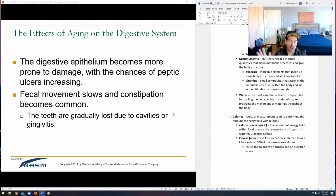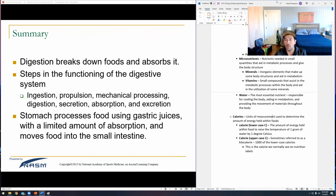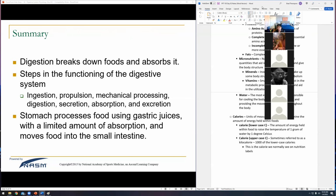And then lastly, we've got water, which the PowerPoint doesn't talk about very much because it gets a lot of attention later. But water is the most essential nutrient. It cools the body, it aids in your metabolism, and it provides a means by which you can carry materials throughout your entire body. So that is digestion and nutrition in a nutshell.